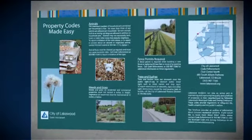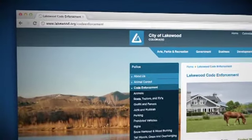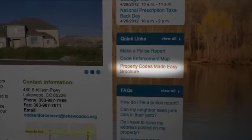For more information on residential parking, read the Property Codes Made Easy brochure, available online at www.lakewood.org/code enforcement. The quick link to view the brochure will be on the right side of the page.